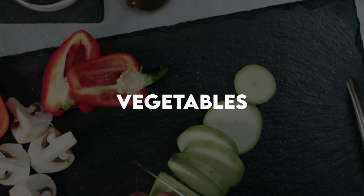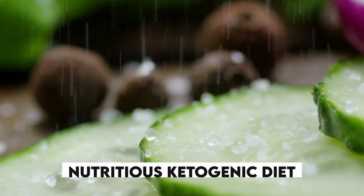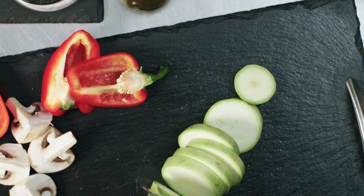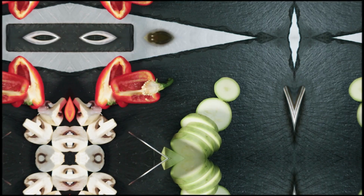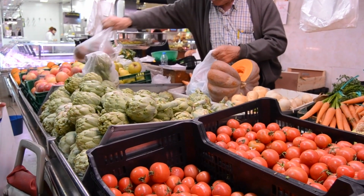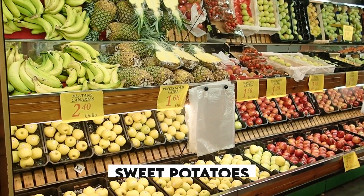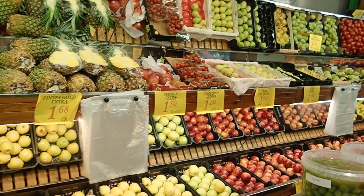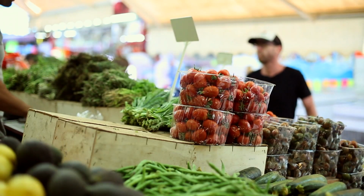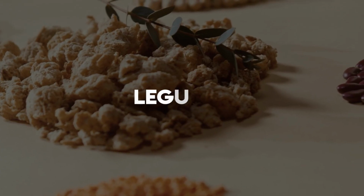Vegetables. Vegetables play a crucial role in your nutritious ketogenic diet, but it's important to be mindful of carb content. Surprisingly, certain vegetables are unexpectedly high in carbs and should be excluded. As previously mentioned, root vegetables are particularly carb-heavy and best avoided. Here are instances of vegetables that should be excluded: sweet potatoes, yams, corn, peas, parsnips, artichokes, cassava, also known as yucca, pumpkin, and rutabaga.